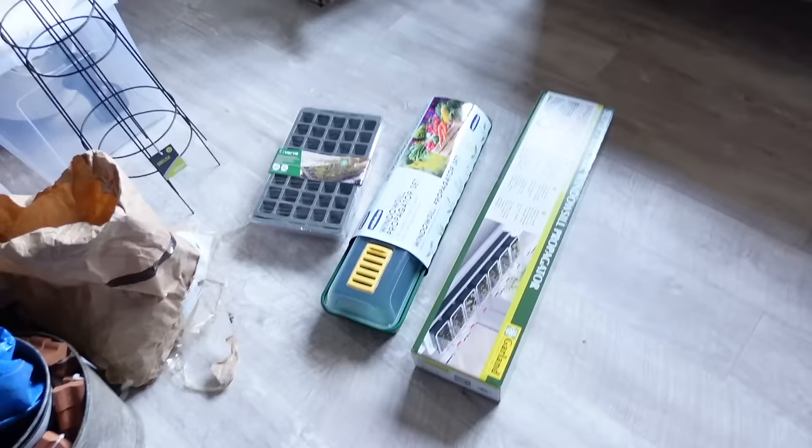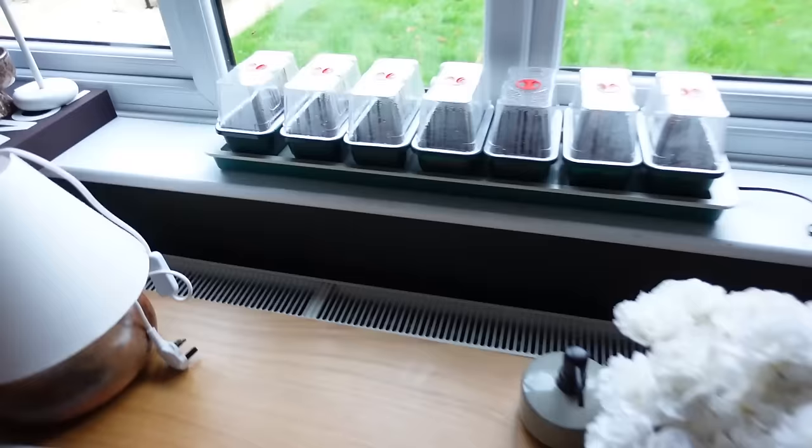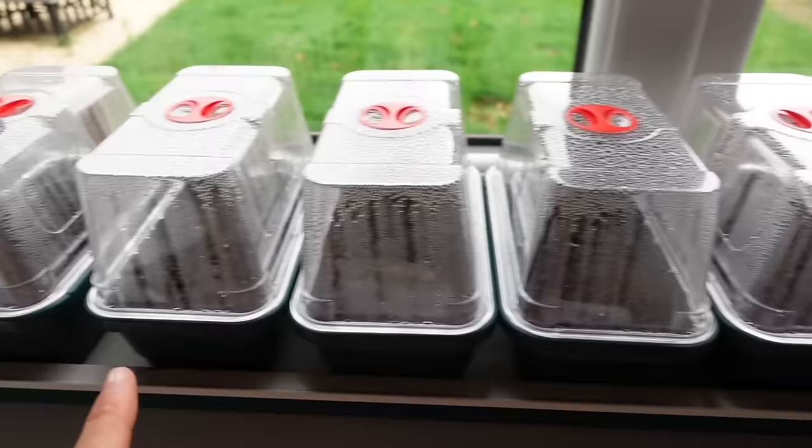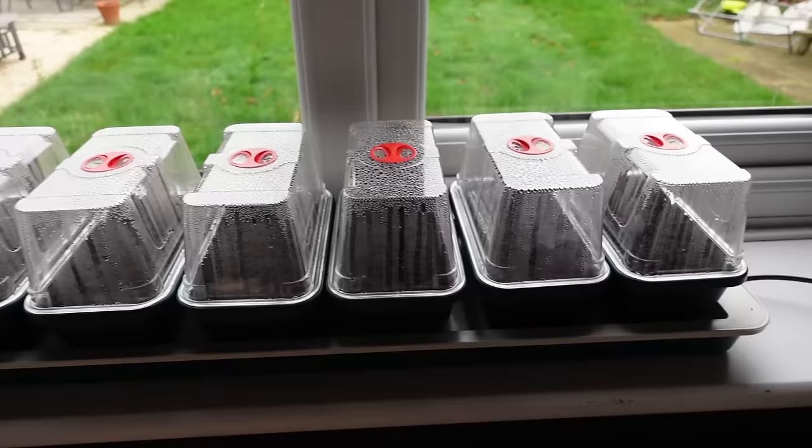So I ended up picking up another one of the Super 7 propagators. This is the windowsill one. And then, did I show you mine? No, I haven't shown you. Look at my little seedlings. So they've all got a little bit of humidity going on because I've closed the vents, which are the red bits at the top. And once I start to see the seedlings come through and they're getting a little bit more established, I'll open the vents slowly so that they don't get, I think it's called soil rot. So basically they can breathe and they don't rot on themselves.